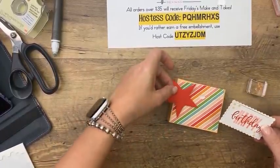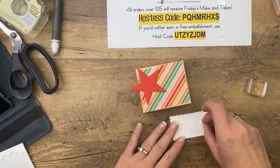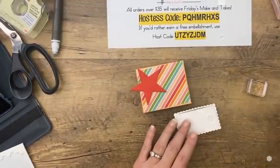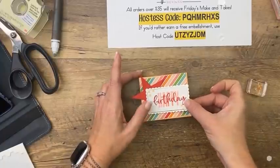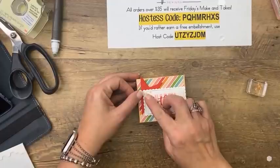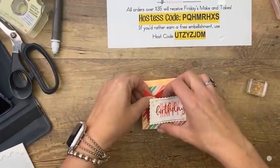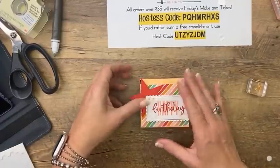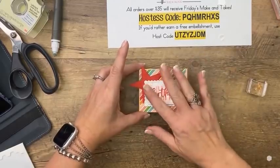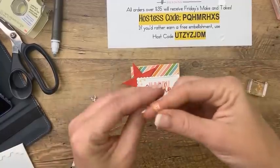All right, I'm gonna put the star kind of off. And then I'm gonna put a dimensional on the right side and put a little bit of adhesive on the left side so that they are both of the same height. All right, so dimensional and then just adhesive because there's a dimensional underneath that star. I feel like that star needs to come up a little bit. Well, that feels like a little too much. There we go.